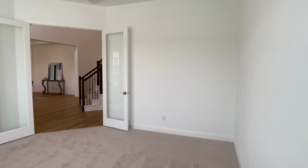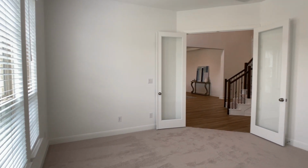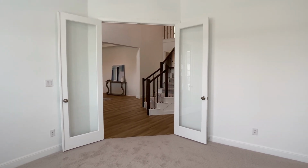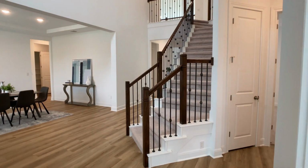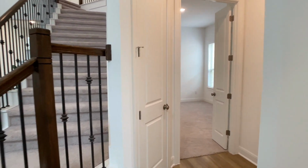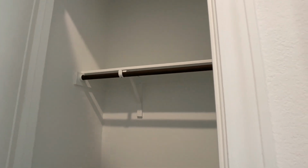I like this option much better, especially with so many people working from home. I think you pretty much have to have a study now on your first floor with the double doors here, great windows, lots of room in here. That's a great idea to have that room, especially in this location of the home where it's at the front, it's separated from the main living area. It still feels very private, but still very open with all those windows.